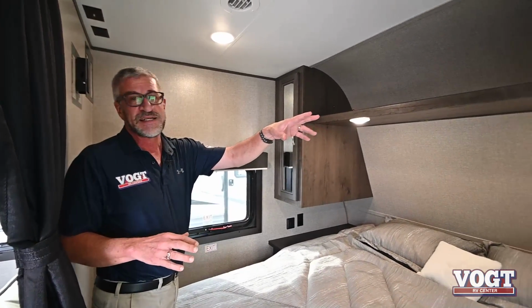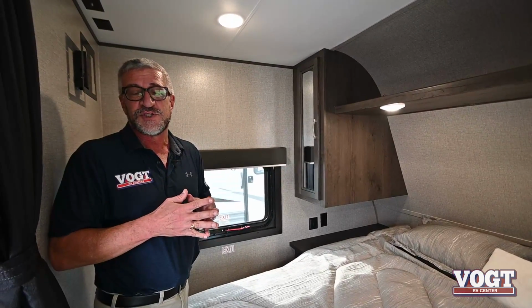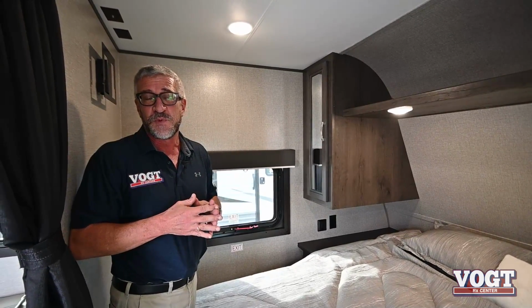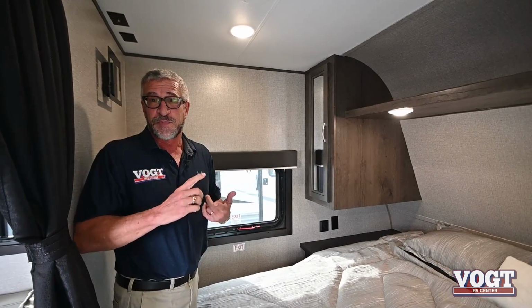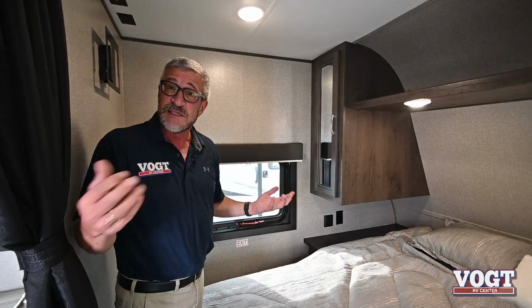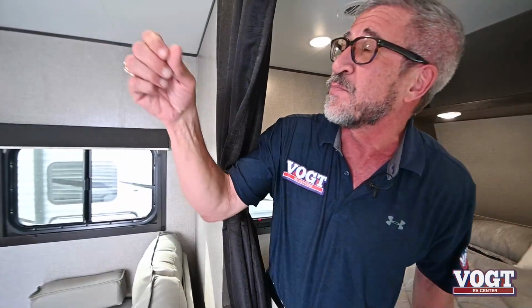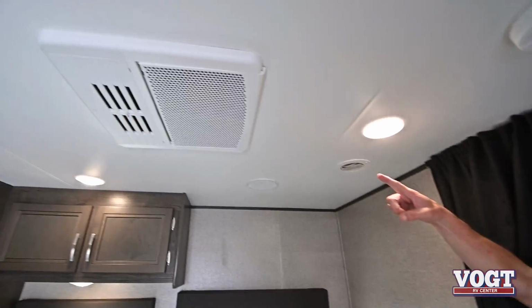Another thing is the lighting system. This might be synonymous with all of them, but it is especially so with Jayco. They have LED lights all the way throughout. The advantage of those is they burn longer and they burn softer. So that's really important. You don't want to be inside the unit and have it be real hot. And since we're talking about whether it's going to be hot or not, let's just turn and focus a little bit if we could and point that camera up to the ceiling.